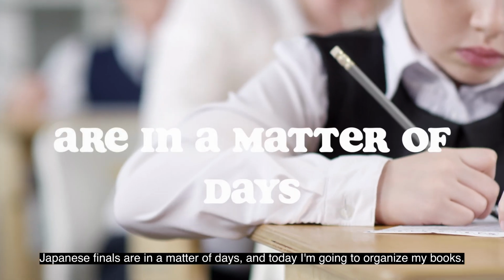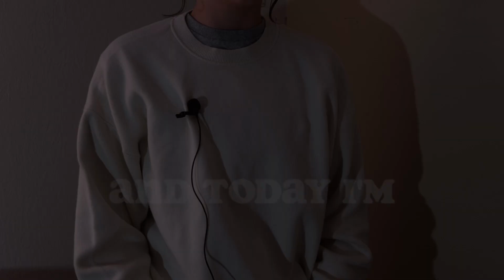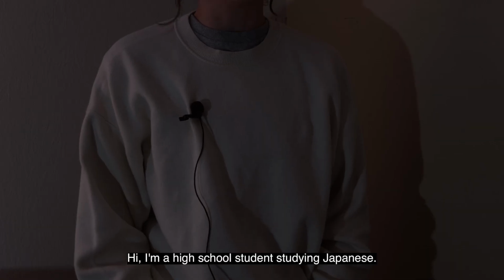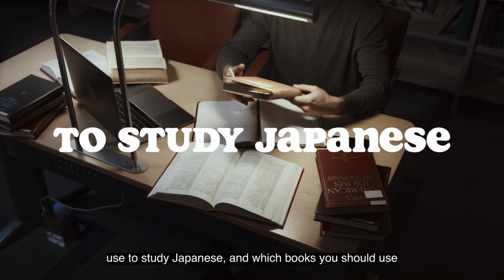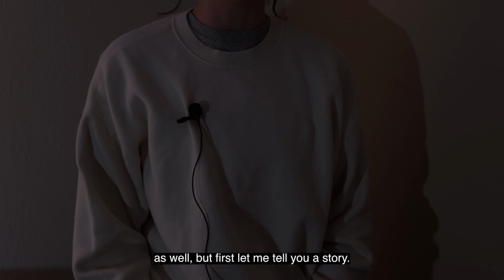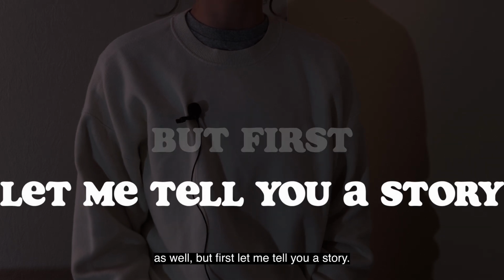Japanese finals are in a matter of days, and today I'm going to organize my books. Hi, I'm a high school student studying Japanese. Today I'm going to show you what books I used to study Japanese and which books you should use as well. But first, let me tell you a story.